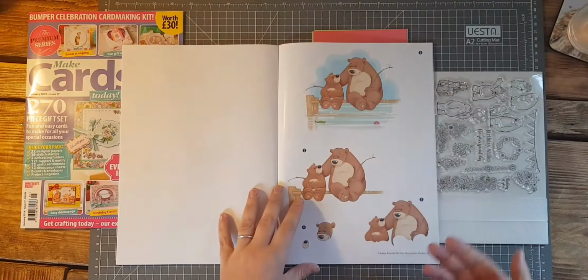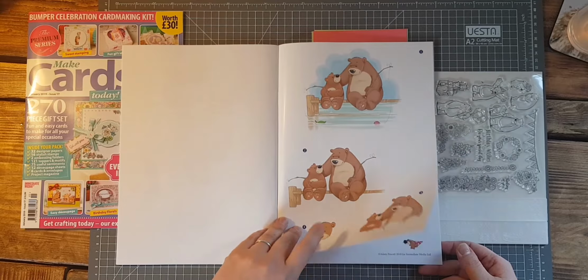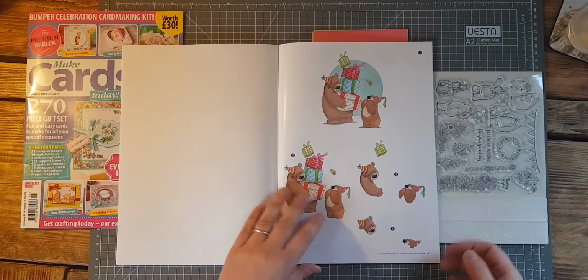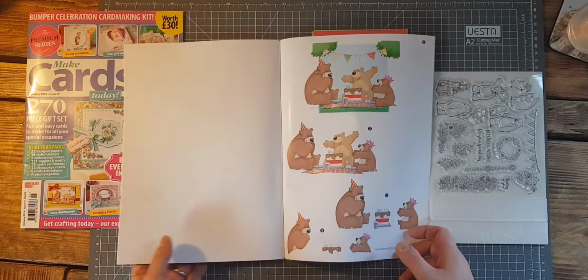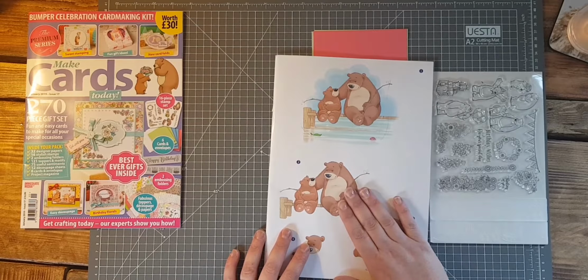If you've got one of those fancy dancy machines that you can push it through and it does it all for you, then it might be okay. But to be honest, if I was that advanced that I was having those sort of items, I wouldn't be purchasing magazines like this. Right, okay. I'm not going to lie, I'm a little bit hateful about that. Just a little bit.